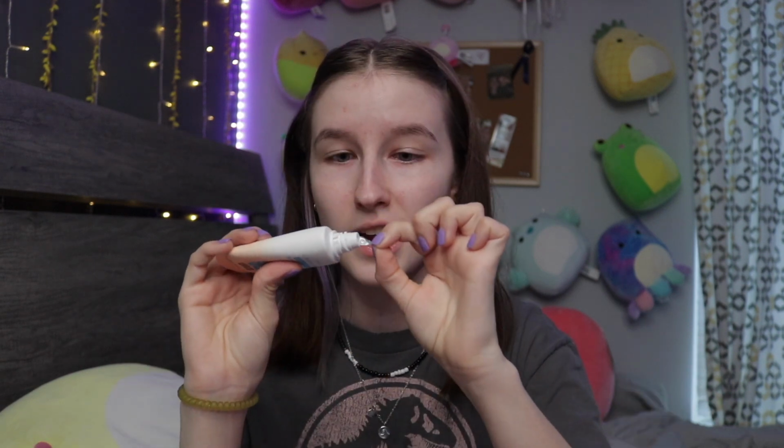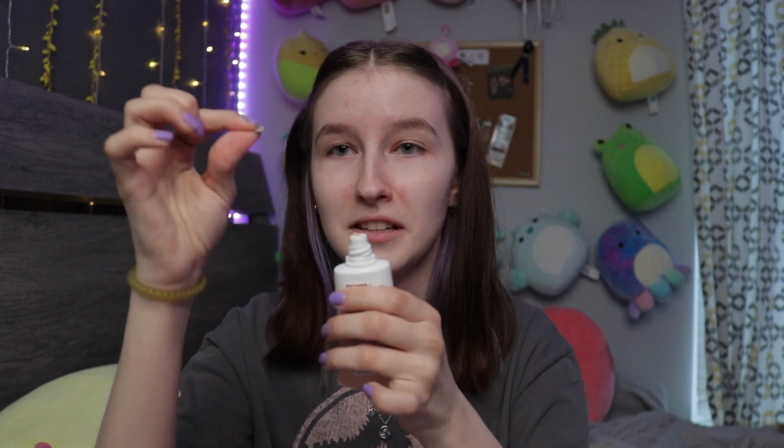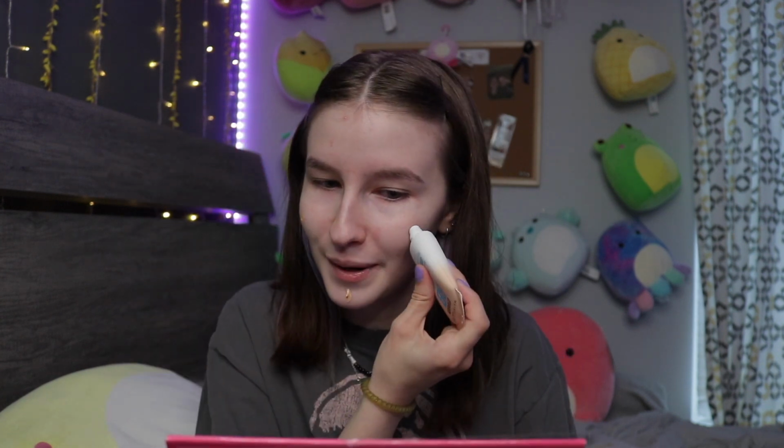Popping off that fresh seal. And it looks like she just puts a really tiny amount on. Oh yeah, this is way too dark. Oh no. We're just gonna pretend that this is my skin color. And she just went in with her fingers and rubbed it in.